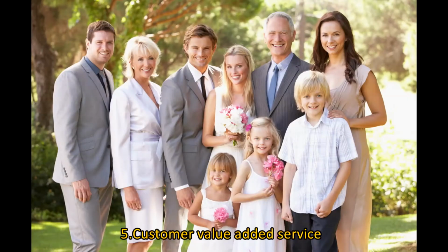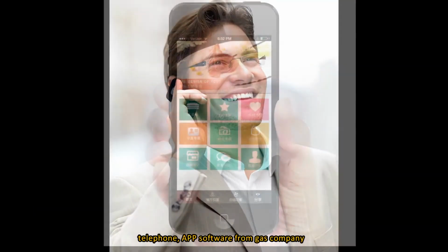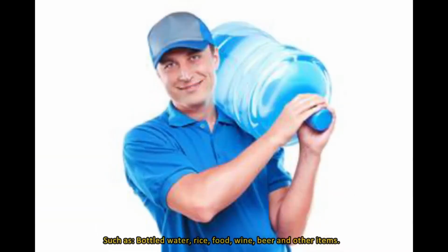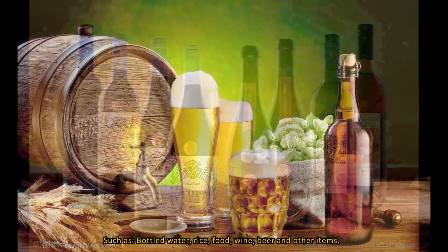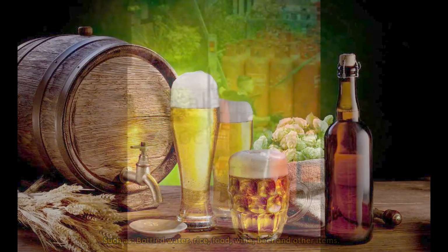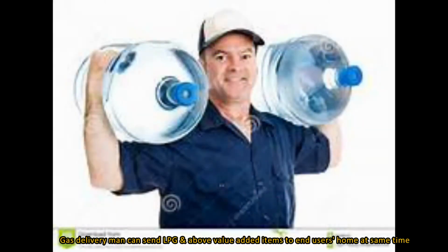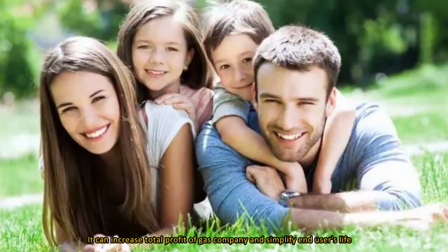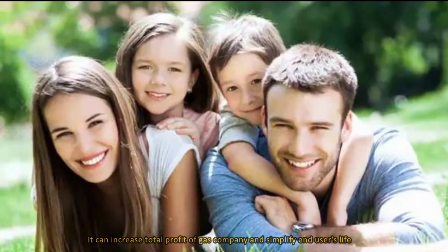5. Customer value added service. End user can order other items except LPG through internet, telephone, app software from gas company, such as bottled water, rice, food, wine, beer, and other items. Gas delivery man can send LPG and above value added items to end user's home at same time. It can increase total profit of gas company and simplify the end user's life.